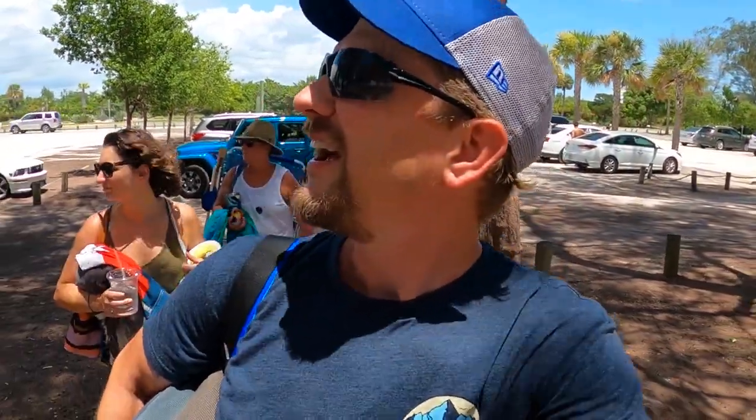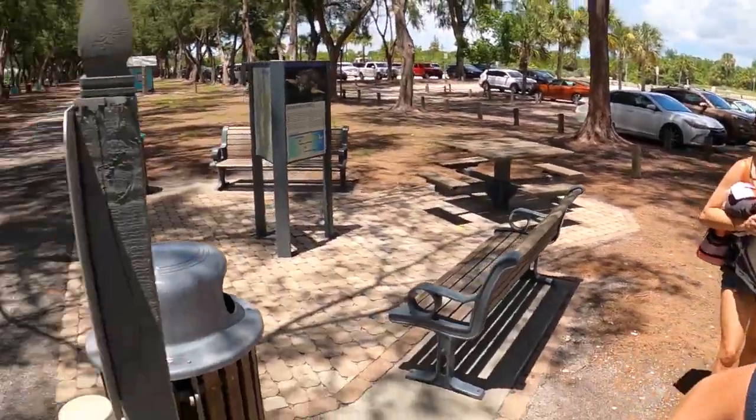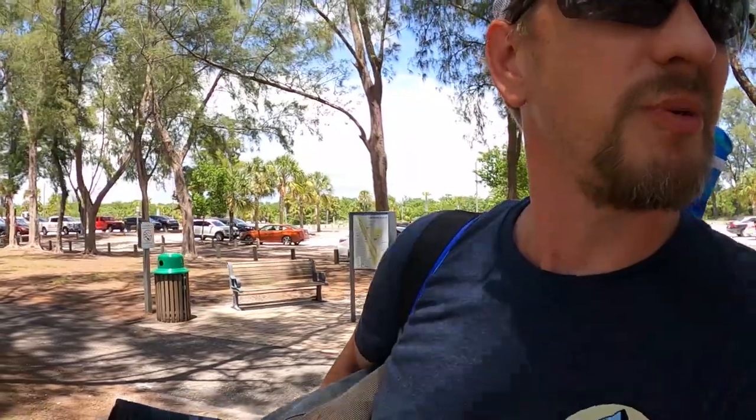But look at the shade. Have you ever seen a beach with trees that provided shade for parking? It's the first time for me. Look at that. It's like a park. It's like a park on a beach.